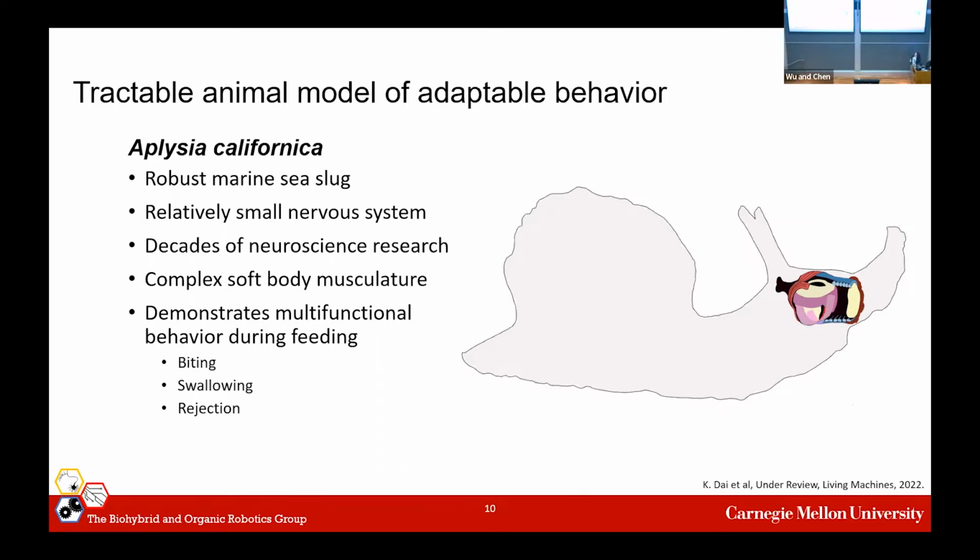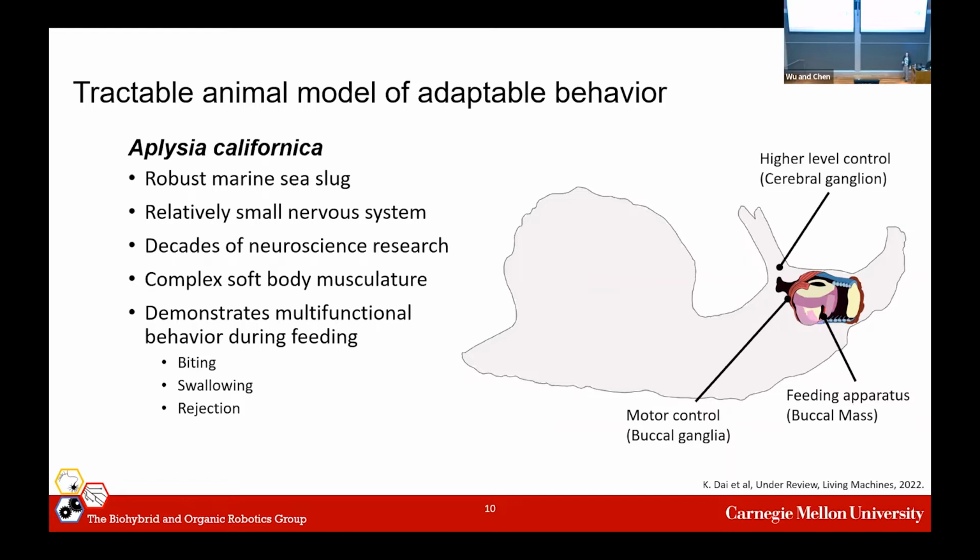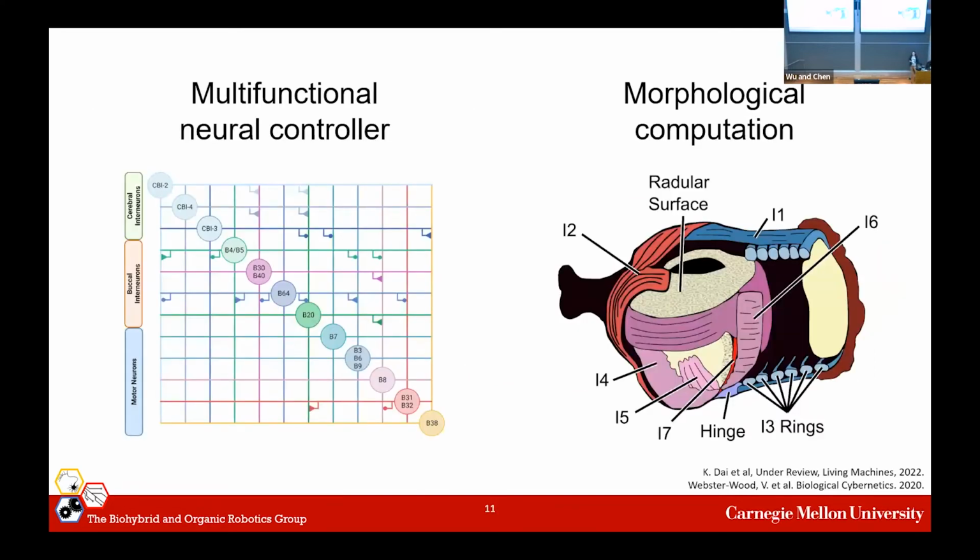So in particular, we're studying the feeding apparatus. It's called the buccal mass. It has a motor control ganglia, the buccal ganglia, and receives descending commands from the higher level controller, the cerebral ganglia. So we break this problem into two parts because it's a big problem and we're engineers, we like looking at little pieces. And so we break it into kind of how does the multifunctional neural controller generate motor control signals, and how can the biomechanics then provide morphological computation in response to these signals to generate this behavior.